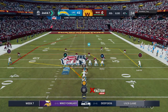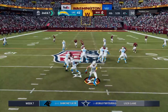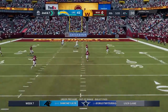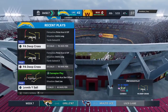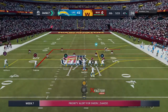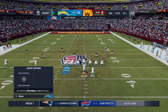2nd and 6. No, scratch that. 2nd and 7. Off play action, Herbert. He's going to fire one deep over the middle, and that's going to be incomplete. Good effort there trying to take a shot, but it's third down. Incomplete. The Chargers on third down, a perfect 4 for 4 thus far. This is 3rd and 7.